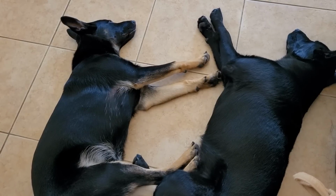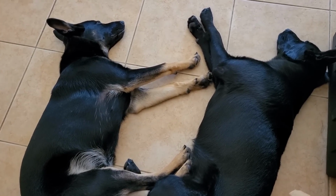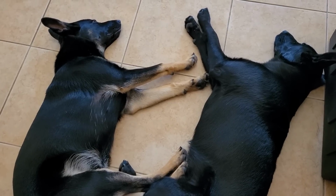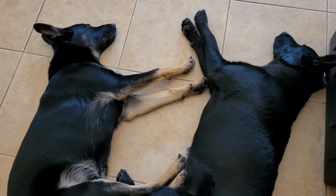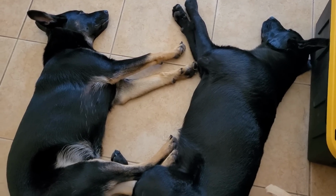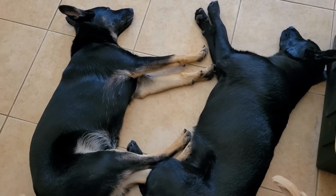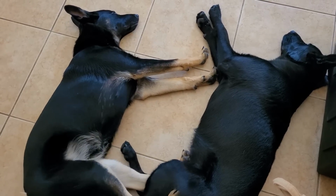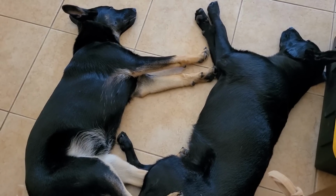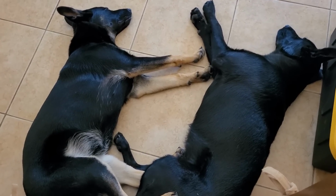Bear and Rio have just had a lovely run and game of fetch at the park. They wrestle and they roll and they chase and fetch the balls, and now they're absolutely exhausted. I don't know if you can see just how big Rio is. She's about 8 months old now, and she's almost as big as Bear, who is 80 something pounds.